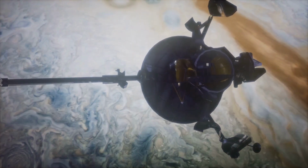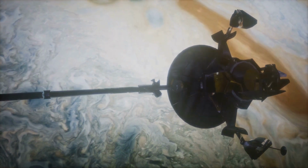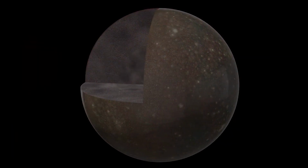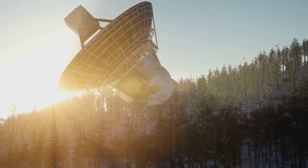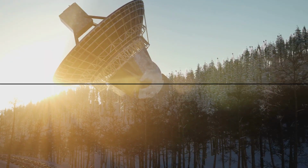The evidence for Callisto's ocean comes from magnetic field measurements taken by the Galileo spacecraft, which orbited Jupiter from 1995 to 2003. These measurements suggest the presence of a conductive layer beneath Callisto's surface, which could be a saltwater ocean. Future missions to Callisto could use ice-penetrating radar to map the moon's interior in detail, confirming the presence of the ocean and searching for signs of hydrothermal activity.